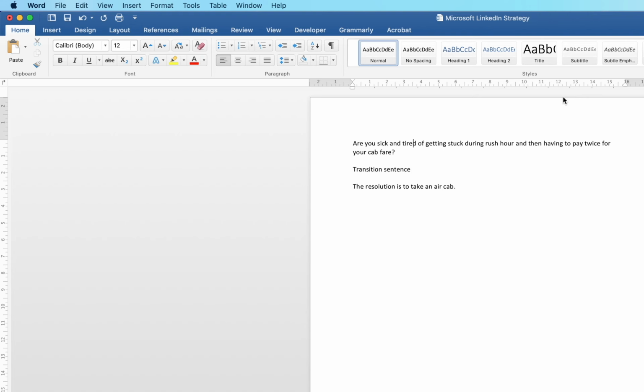Are you sick and tired of getting stuck during rush hour and then having to pay twice for your cab fare? So you could even structure this like this.